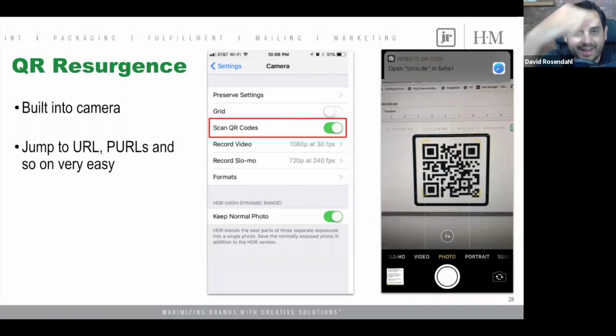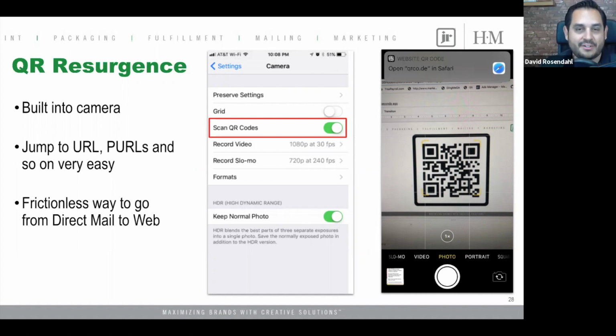If you remember back in the day when QR codes were the thing, you had to tell the person to go to the App Store, find one of those crappy, buggy QR code readers. Sarah's nodding her head, right? Try to install it. It wouldn't work. You go find another one. It wasn't a very frictionless experience. Now it's very easy to do.